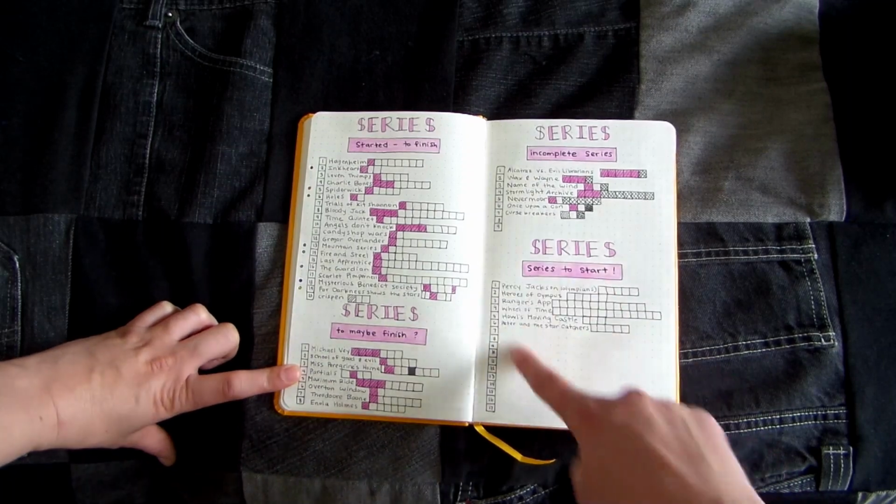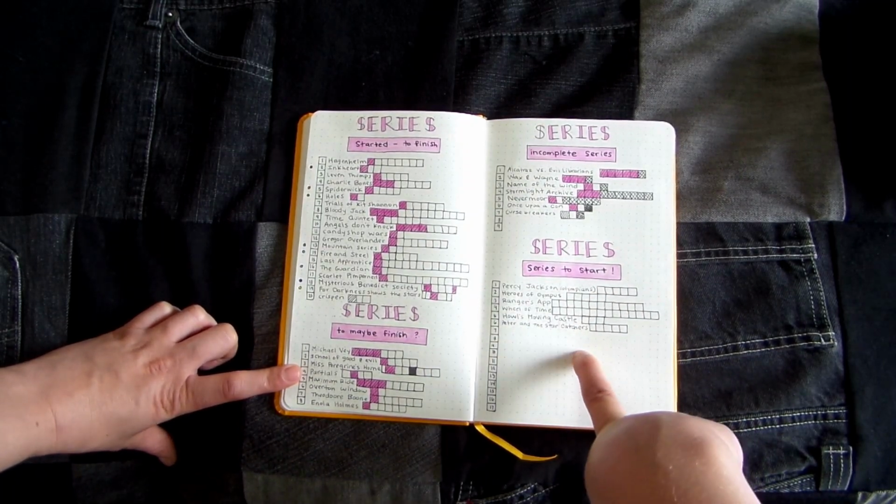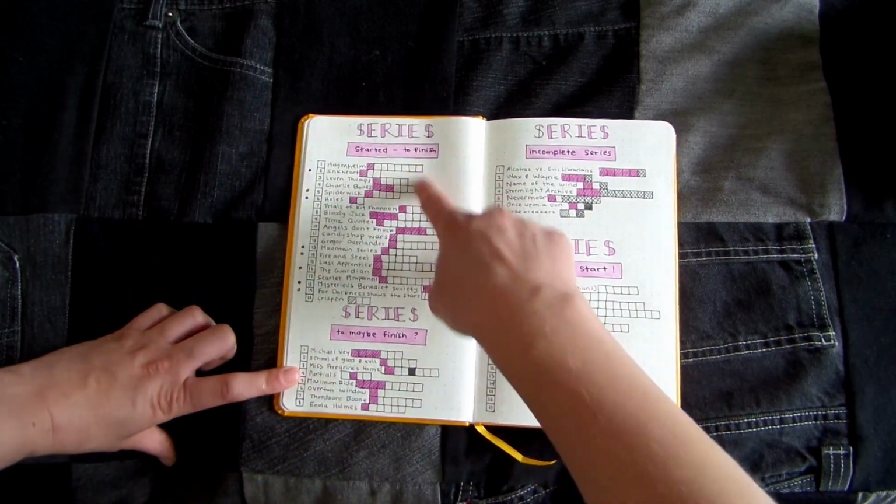And then these series are series that I haven't started yet, but that I want to. I have them here because I want to keep track of them, but I don't want to start them till I get this list down more.